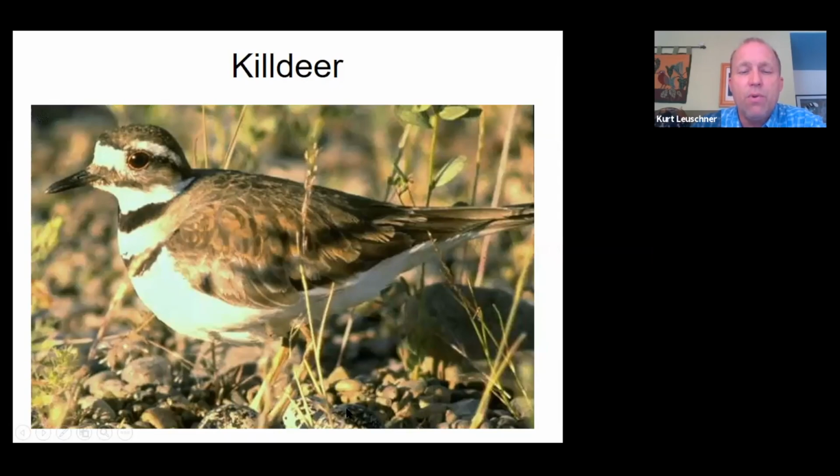If you happen to have a gravel driveway or there's a gravel road near you, you might see a killdeer actually nesting right in the middle of the road. They're easily identified by these two black bands on their chest, and they've got a pretty loud call. "Killdeer" is what they say, and sometimes you'll hear it in the middle of the night too if you live near a storm channel or a golf course with lots of grass.